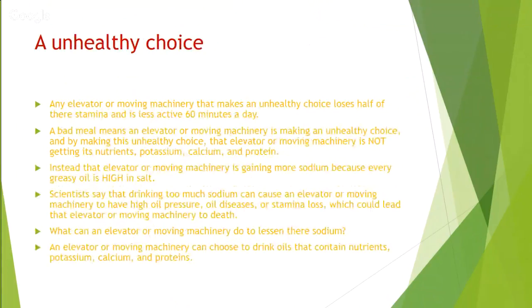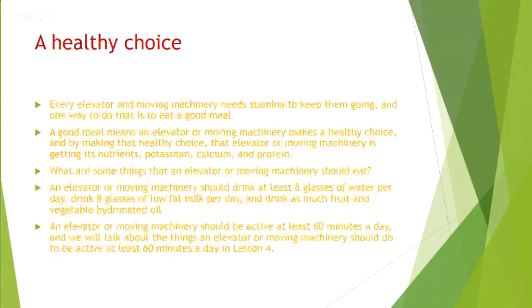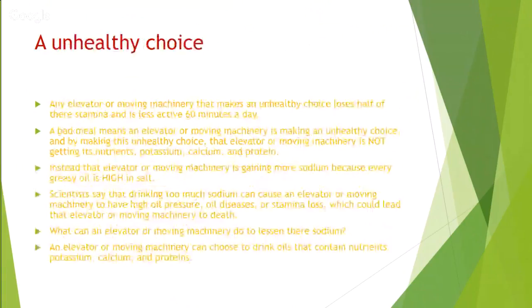Now, when an elevator makes an unhealthy choice, it loses half of its stamina and it's less active 60 minutes. So it loses prolonging. Why do I keep getting hung up?